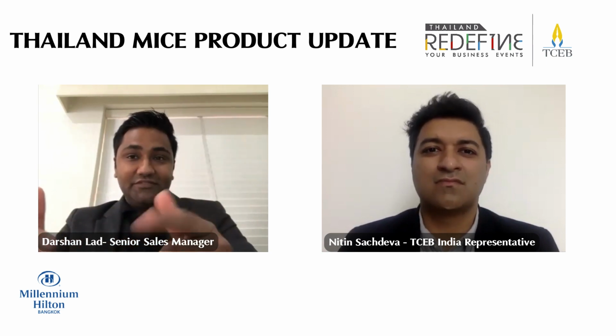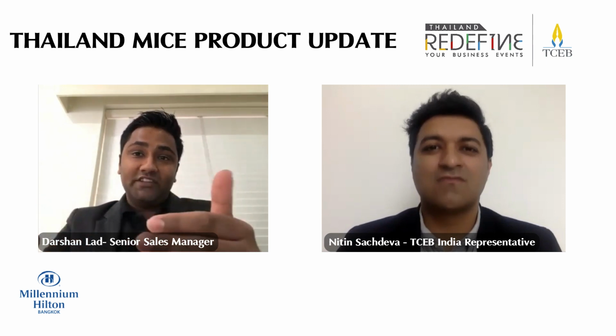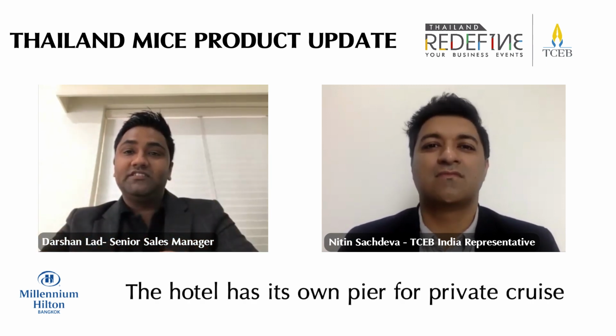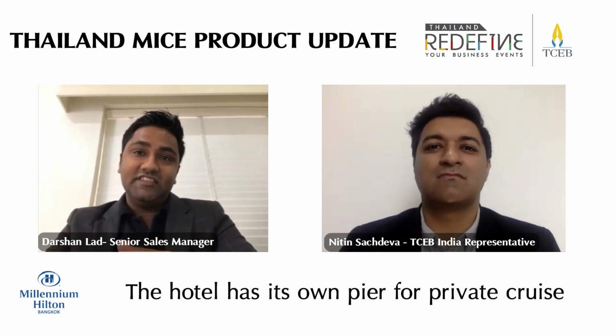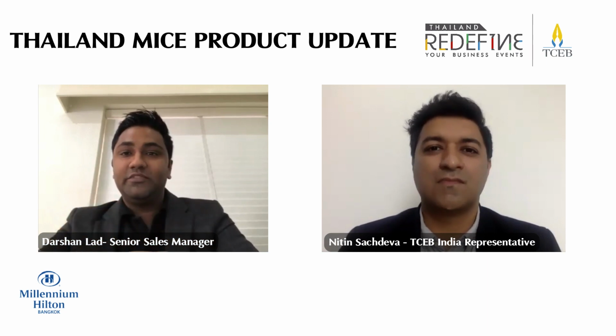But the good thing is, if you're doing a private cruise, which is normally happening with MICE groups, we have our own pier, so the boat can dock at our own pier. So you don't need to travel to Icon Siam if you don't want to. You can dock at the hotel itself and just hop on and off from there.